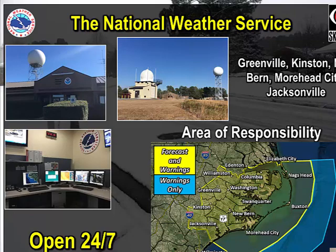The area in yellow is the area that we issue forecasts and warnings for. So we cover eastern North Carolina, as far west as Greenville, Kinston, and Jacksonville. But we also cover out into the waters, whether it's the Pamlico Sound or the Albemarle, and 20 miles out into the ocean itself. And beyond 20, from 20 to 60 miles, that blue shaded area, that's where we issue warnings only for. So about a 2 to 3.5 hour radius across our area.